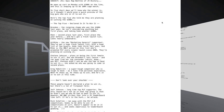You know, what are the first words? We open cart on Monday with $100,000 on the line. So you're going to see me keep on hitting the open cart. And this is me trying to stir up competition here. We're opening cart, and this is shaping up to be 100% cage match. In 5 short days, we'll know who the winner is. So I thought I would give a quick preview of the big guns who are in it to win it. Here's the top 5 who told me they're planning on winning the 100K.